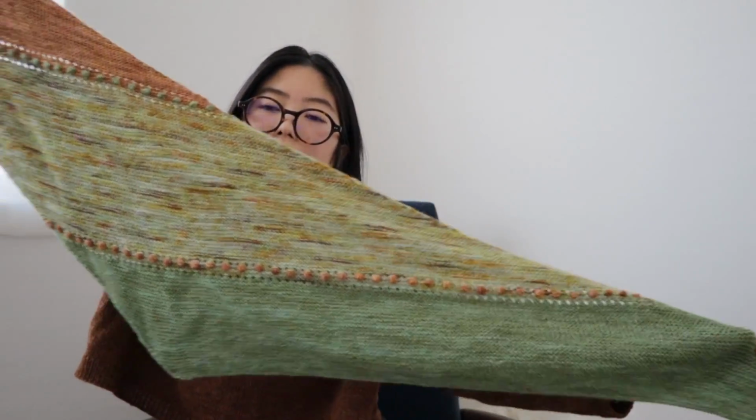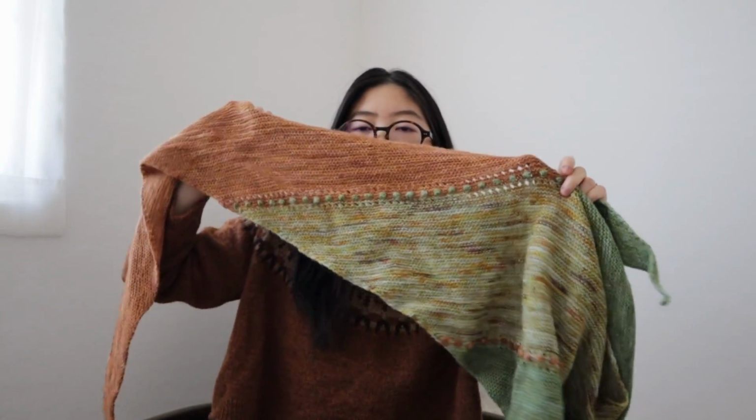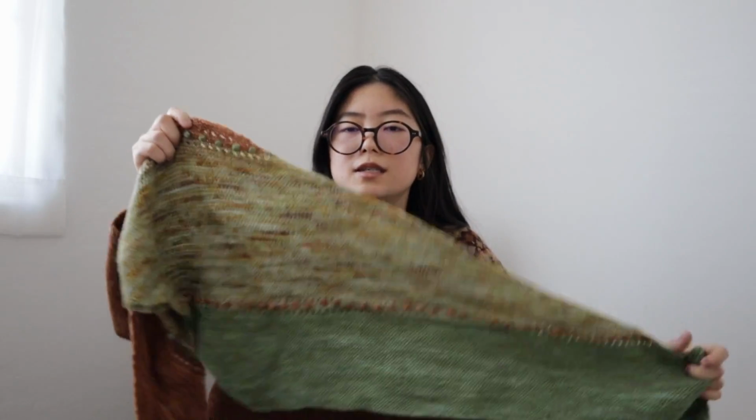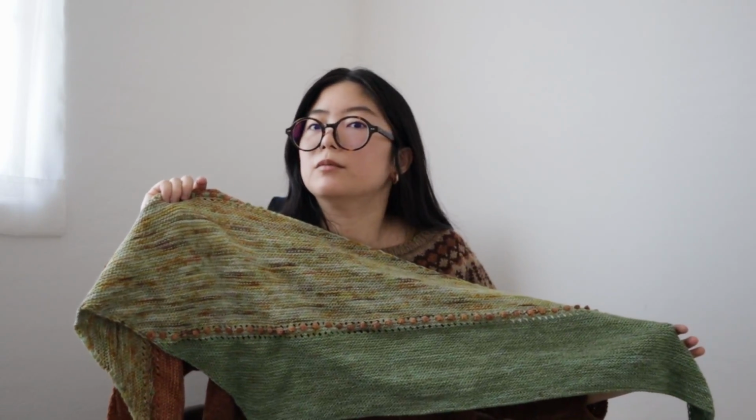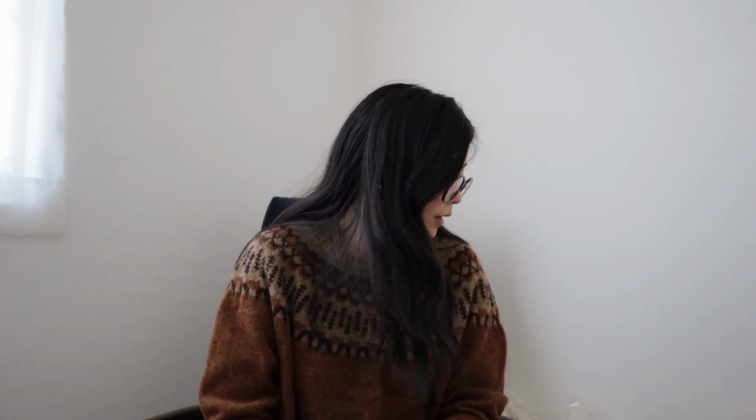It's a little wrinkly, but really cute, really easy. I love how neutral it is, but the green kind of makes it pop a little more. So, yep. Emery Shawl, this is the only FO I have because I've been really busy. But yeah, it's my FO.